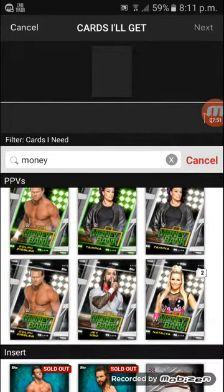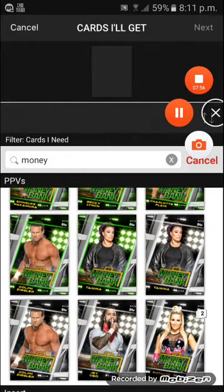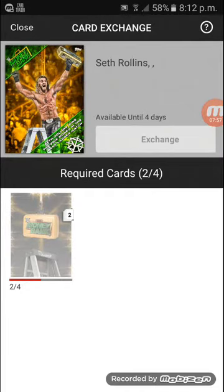Okay, so we still need Tamina, Dolph Ziggler, Jey Uso, and Natalya. So, just give me a second. And I just realized this. You can get the nice looking Seth Rollins Money in the Bank card if you get four of these Money in the Bank briefcases. So, I'm going to be looking to get that.